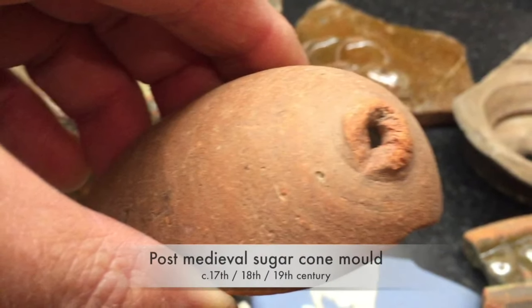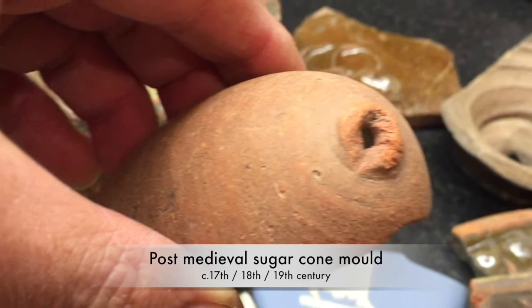The next piece is a very interesting industrial piece of pottery, which is commonly found on the foreshore. There were many factories producing sugar around the foreshore, on the Thames in the post-medieval period. And this is the very base of a sugar cone mould.